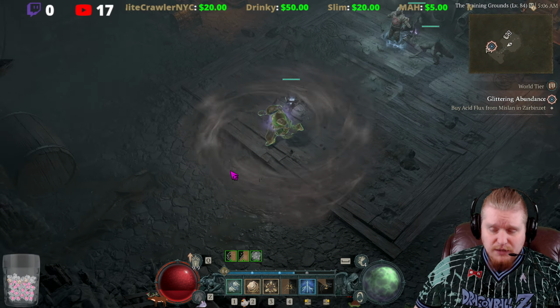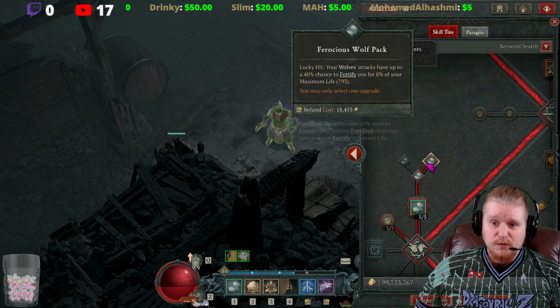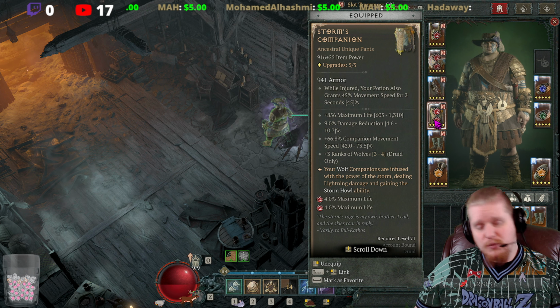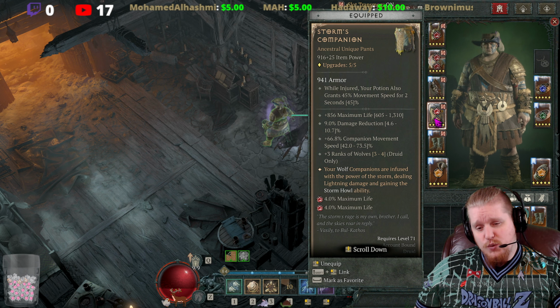Only reason I was really even using the wolves at this point is, well, just having some fun with it. Storm's Companion definitely seems like an interesting unique, but I really feel like the wolves need to be a lot more powerful than they currently are to really make you want to utilize them.